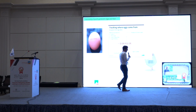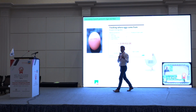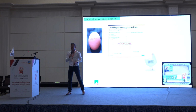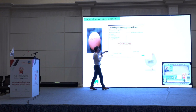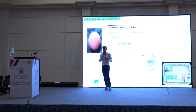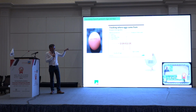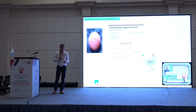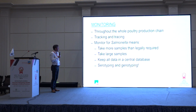In meat, for example, just using the barcodes identifies the origin of that specific meat sample. Same for the eggs, which also have the country of origin, the producer number, the farm, the barn number, so the house number, etc. Just to be able to, if you find some positive eggs, trace it back to the farm, and not only the layer farm, but maybe the farm before that, etc. So that's a quite important first step.